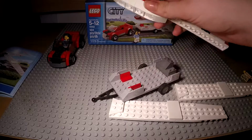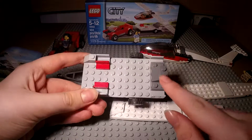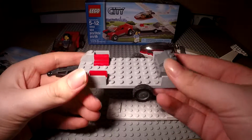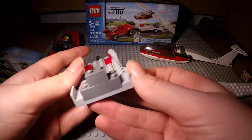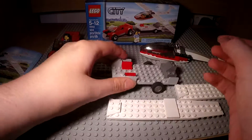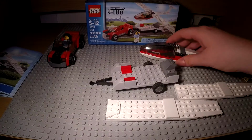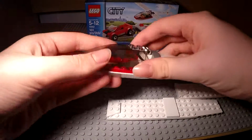So I'm going to take it off the trailer. It just attaches via that piece right there. Yeah, pretty basic trailer, does the job fine. Got these two little wheels on here, and of course a little connecting ball joint at the front. But yeah, that's the trailer, again basic. But what this set is really here for is the glider.